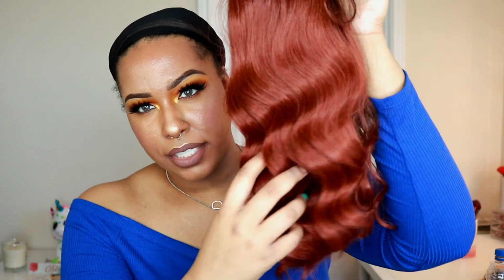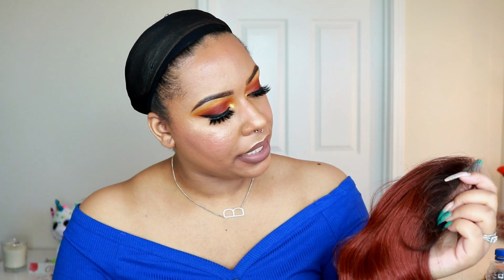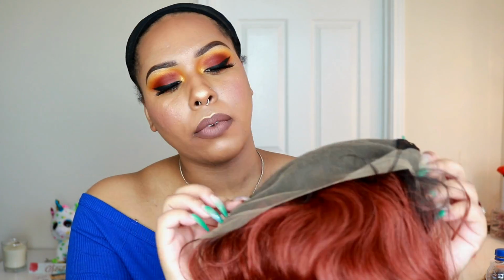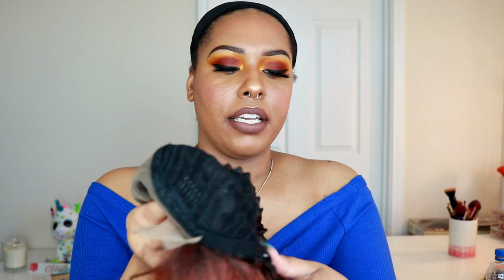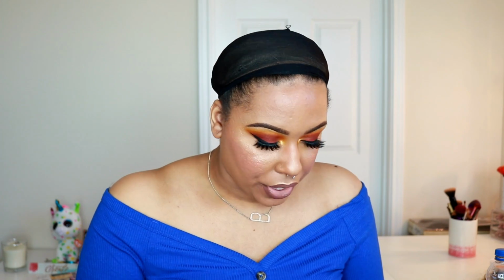It has deep waves in it. It's coming off kind of shiny on camera, and it has a little bit of shine, but it's not that bad. So this is what the lace looks like here, and it has baby hairs around the perimeter. Here's the inside of the cap. There's a comb on the far right and left. You get a comb in the back as well as adjustable straps. So I'm just going to try it on.